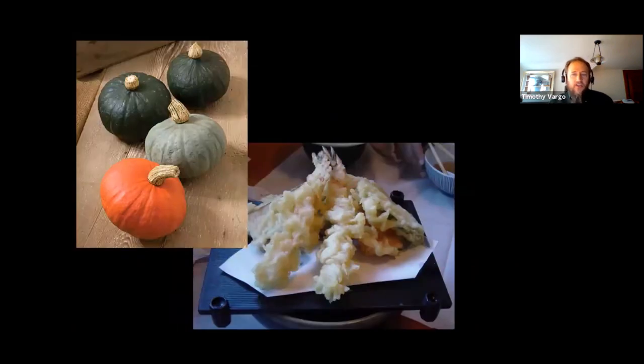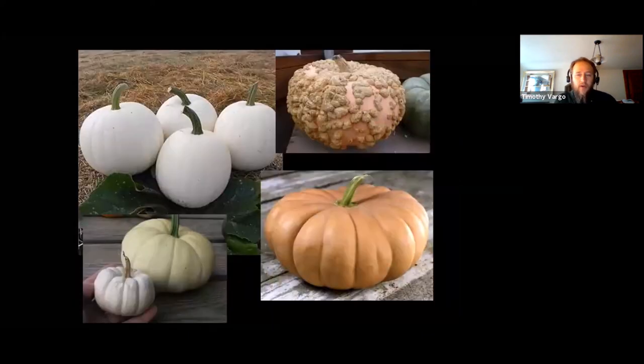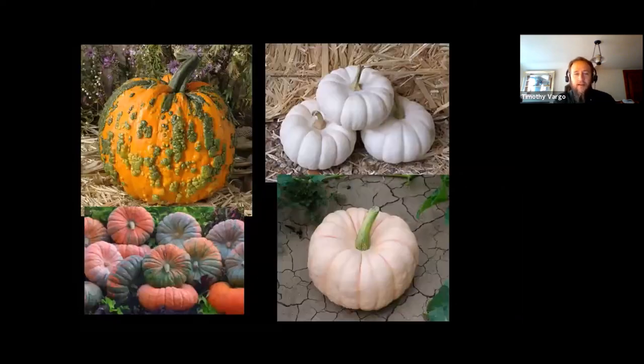There's the kabocha squash, also known as kabasi, or the Japanese pumpkin, which is commonly cooked in tempura and maybe one of the tastiest of all the tempura vegetables, the first to go. You have Casper pumpkins and peanut pumpkins, Long Island cheese pumpkins, and white ghost pumpkins. There's Warty Goblin and Baby Boo, Porcelain Doll and Rascal. It would be really fun to be the person that names all these pumpkins.